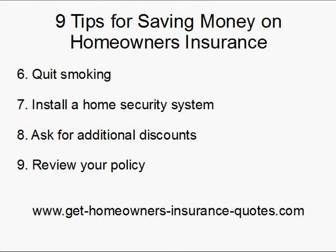The final tip is one that a lot of people fail to do, but should do, and that's reviewing your policy at least once per year. If you review your policy and learn that you have more coverage than you need, you can reduce your coverage and pay lower premiums. The real estate market has been on the decline in the last few years, and many people are probably overpaying for their insurance because of that.